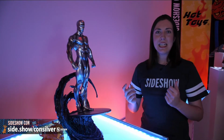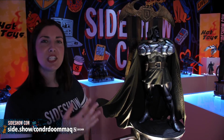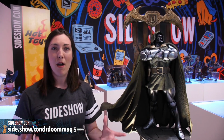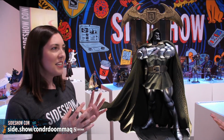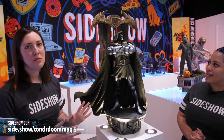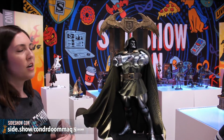Now, we're going to take it over in terms of power. He's unmatched, maybe on Earth, except for when he did take over the entire Marvel Universe and he was God Emperor Doom. We've got the Doctor Doom Maquette. I love that God Emperor Doom storyline from the modern Secret Wars. He's essentially already won. He is. He's a distinguished man. He's got a PhD. This is Victor Von Doom himself. This is Sideshow's new Doctor Doom Maquette.